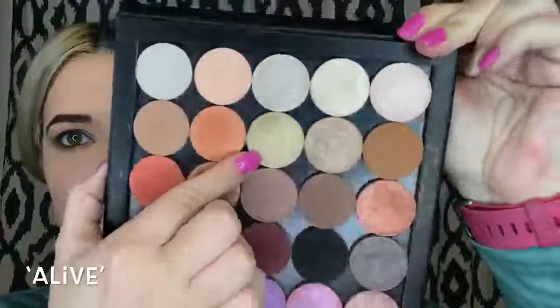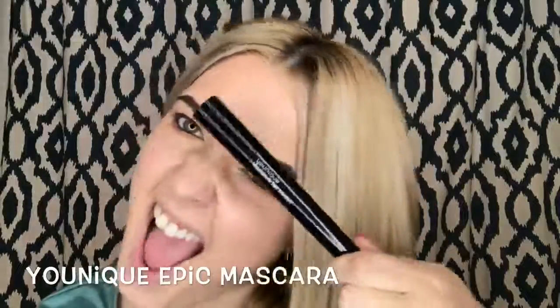Then taking Alive, which is a bright gold shimmer, and we are putting this on our inner corner. I'm applying a good amount of this to really brighten up the eye look. Then completing the eye look with epic mascara, and it is epic. I'm curling my lashes and then applying 2 or 3 coats of this mascara.